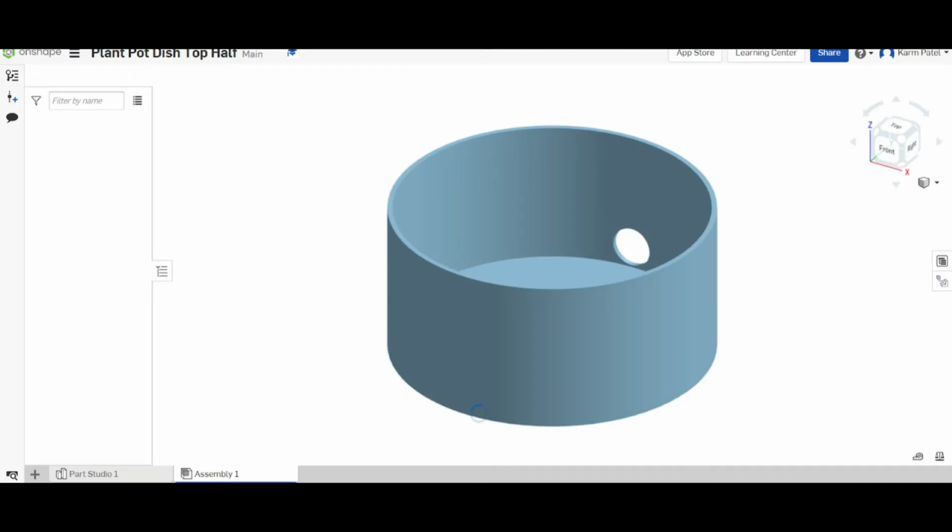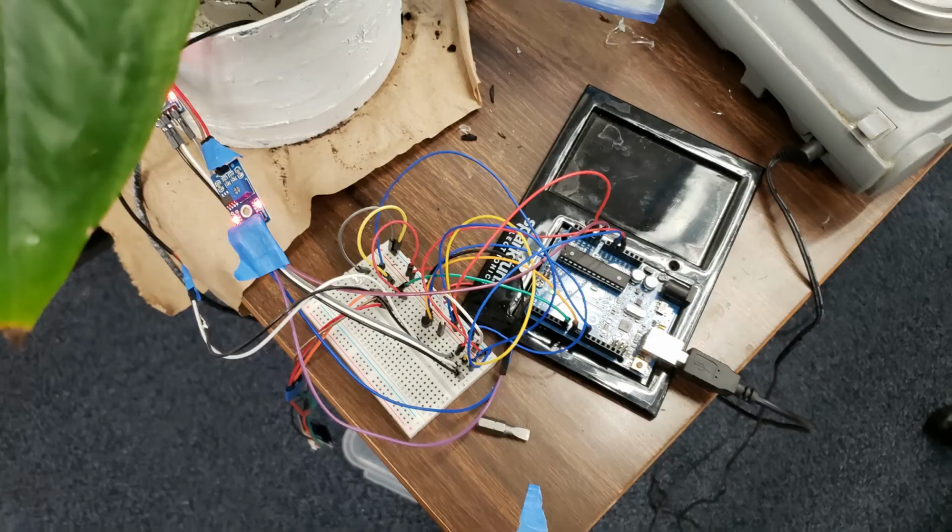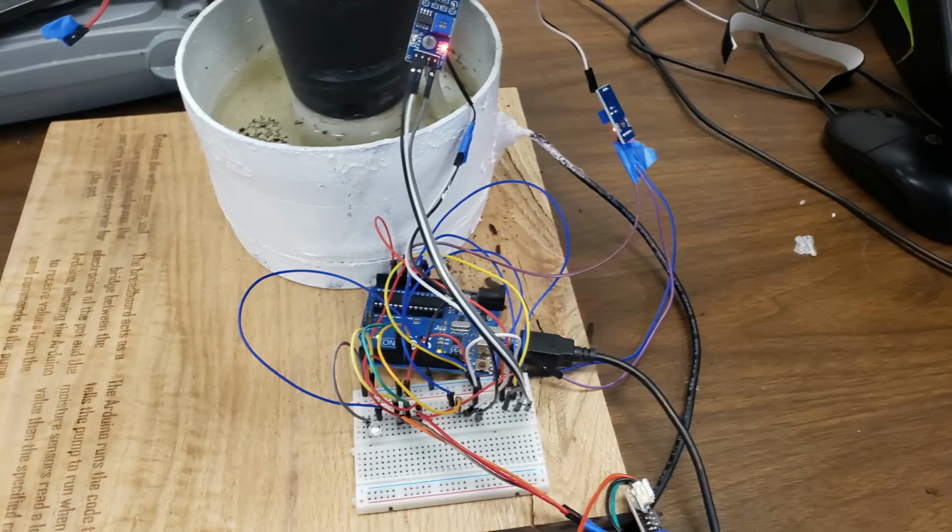Throughout the entirety of this project, we have used various STEM skills. 3D modeling and printing was used to create the prototype that would house electronics. Coding was used to program the Arduino and the electronics so that they'll know when to water the plant. And finally, we had to have a knowledge of electronics so we know how to connect Arduino to the various inputs and outputs we had, which included pumps and sensors.